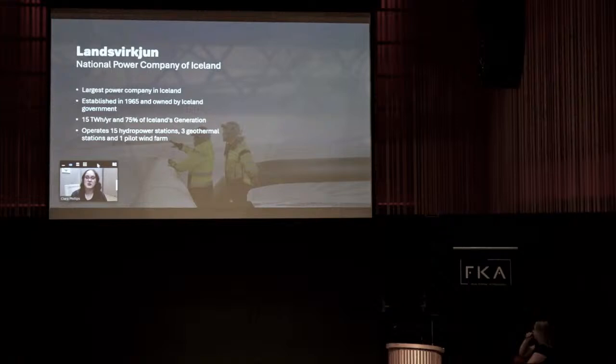The Icelandic government also established Landsvirkjun, the national power company of Iceland, at the start of the energy transition in 1965. And Landsvirkjun operates hydro, geothermal, and wind stations in Iceland and has been a key entity in building Iceland's renewable power systems and industrializing the country. And with over 50 years of experience in building and operating renewable assets, other countries look to Landsvirkjun for guidance on how to go about their own transition.